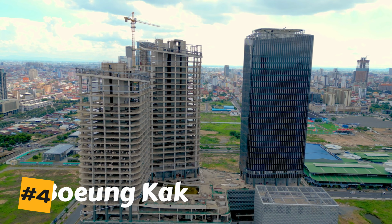Living in Chamkarmon means you're never far from great restaurants, bustling markets, international schools, embassies, and major office buildings. Developers are definitely paying very close attention to Chamkarmon. Chamkarmon is a powerhouse district for condominiums because it truly offers that quintessential city life experience. It's energetic, convenient, and diverse.